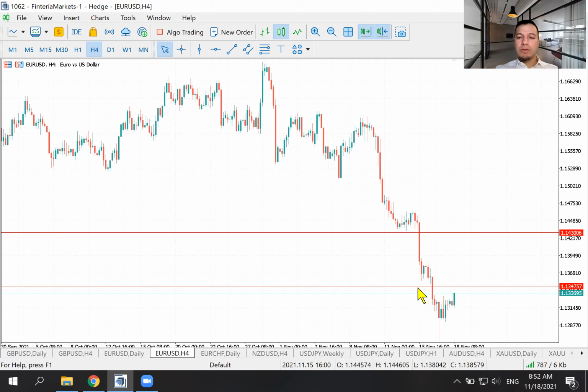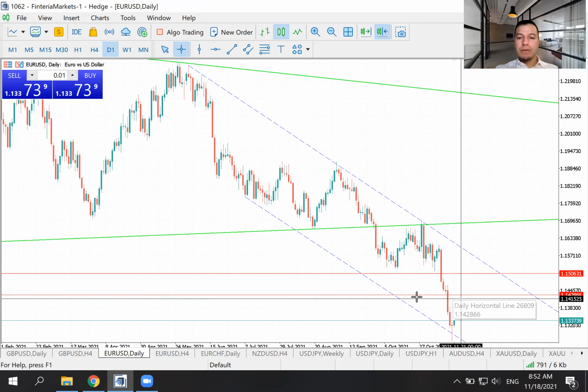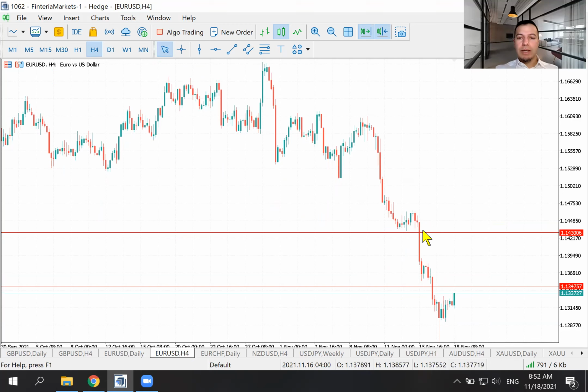Here I see two more resistance lines. The first one is 113.50. So here we broke this level and we're approaching this level once again. And the next level is 114.30. It's the same level we saw here that was easily broken before. So it's a daily level. That's why I also have it. It's a much thicker line.